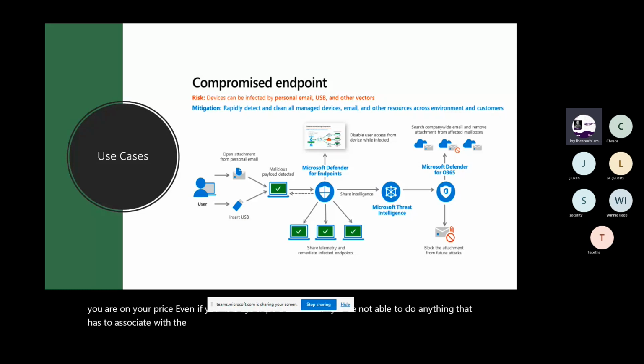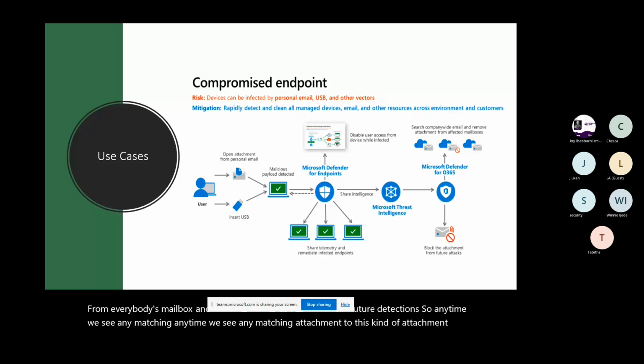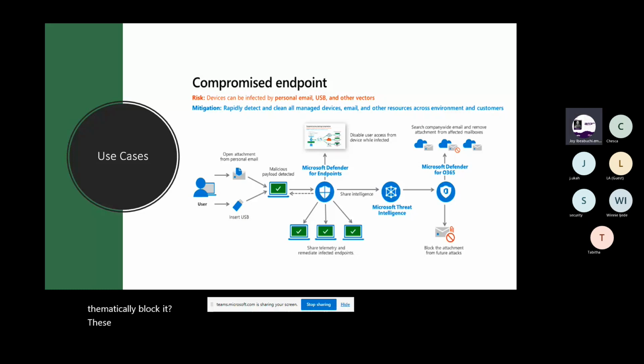And then that gives time for that telemetry to be sent to the Microsoft Threat Intelligence. Then Microsoft Threat Intelligence puts it together and sends it to Defender for Office to say, scan the whole company email and remove anywhere you see such an attachment from anybody's mailbox, and then use this now as metrics for future detections. So anytime we see any matching attachment to this kind of attachment, we automatically block it. These are some of the ways that you can operate as a security operator using the Microsoft Defender services.